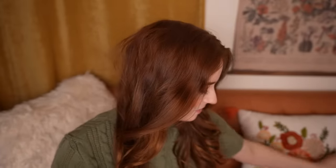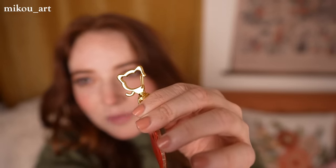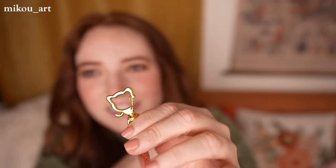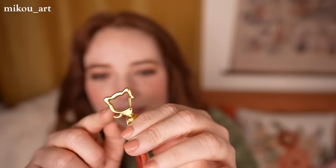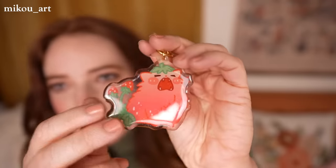So there's the strawberry cat bag. And I also had to get the keychain. I think mostly because it is glittery and the hook is shaped like a cat. So how could I not? Look at that. I've never seen a hook like that, where it's got the kitty shape and the tail, and then the charm itself.